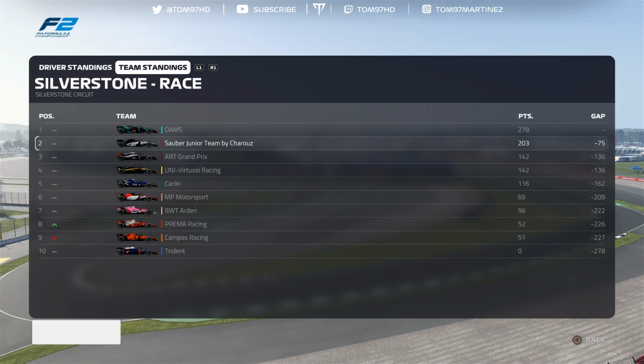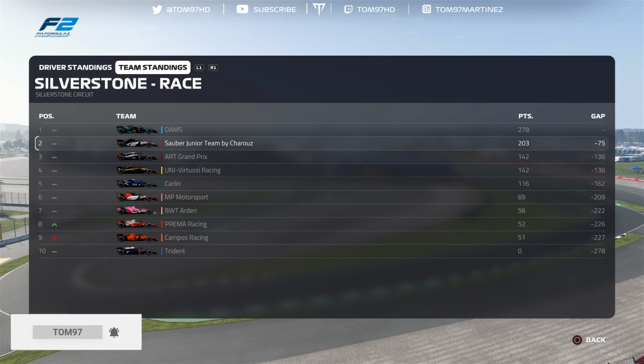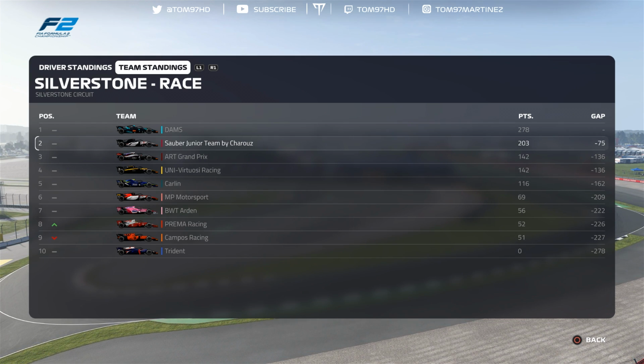But in terms of the team standings, we are still in second place, 75 points behind DAMS, who are just too strong as a team, and we're going to probably have to settle for P2. But guys, that is it for the feature race here today at Silverstone.